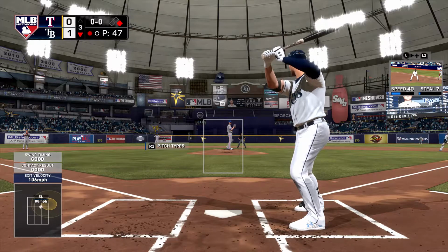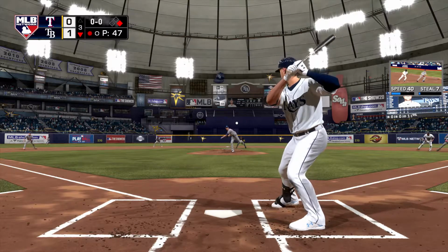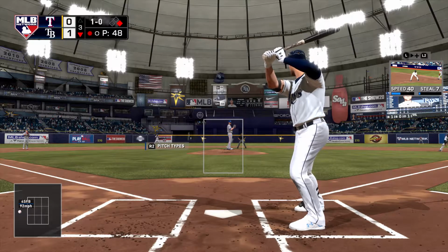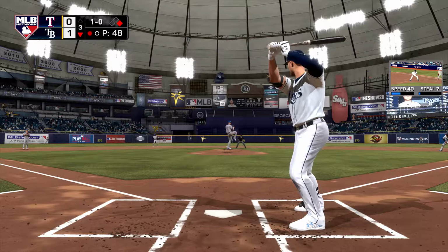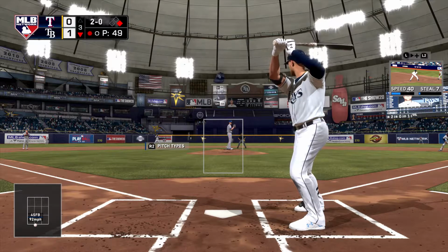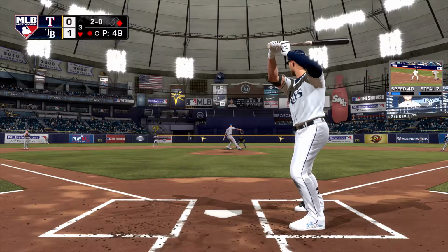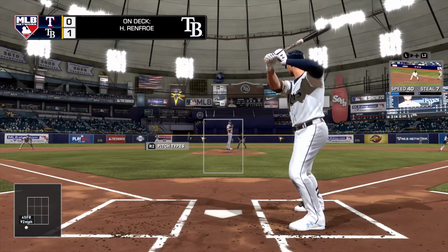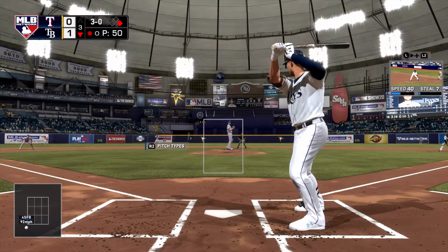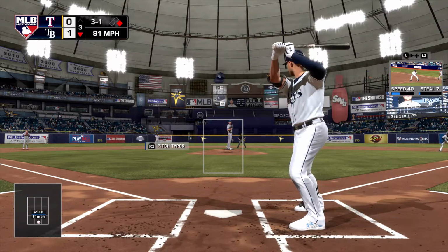Next for Tampa Bay, the left fielder, Austin Meadows. At the plate now, Austin Meadows. As the first pitch misses to him, it's ball one. Two balls and no strikes to the Rays left fielder. Down low, and the plot thickens here. 3-0. And that's in there. 3-1.